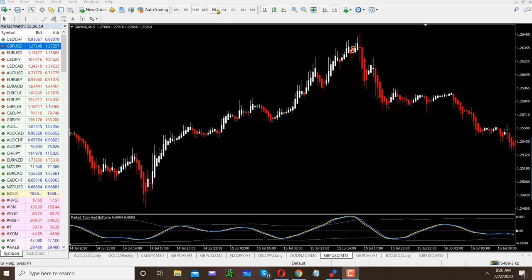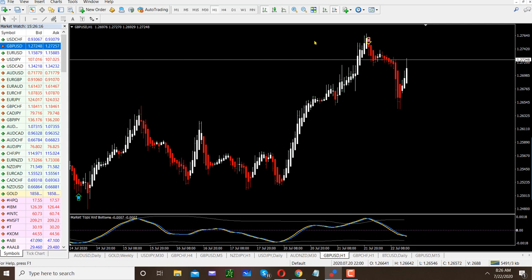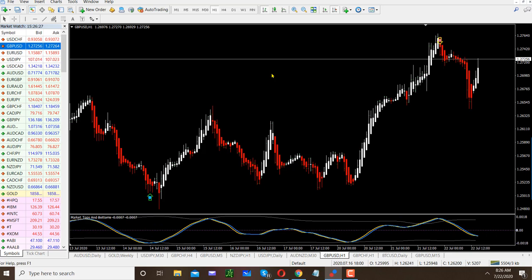And just take a look at a bit bigger of a time frame. Obviously there won't be as many signals. The 1 hour isn't going to catch all those little ones that you saw on the 15-minute. Okay, they're going to be more significant turns.